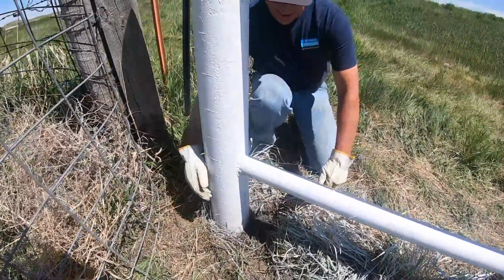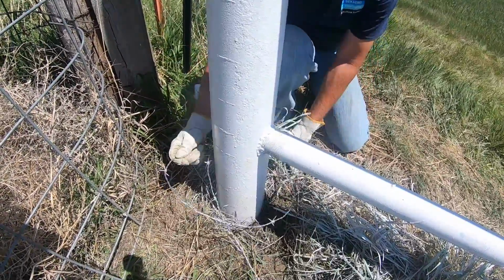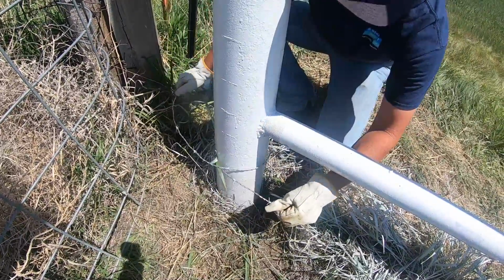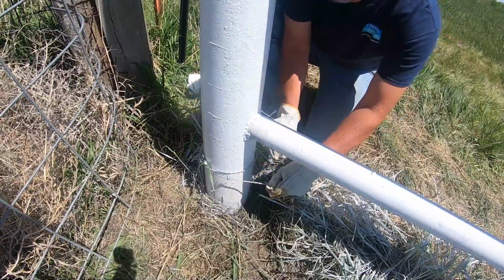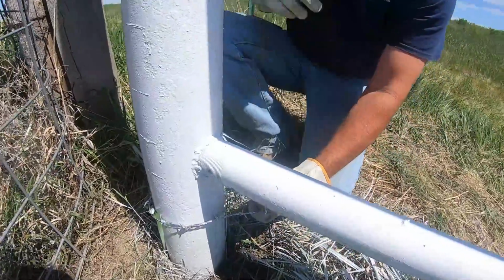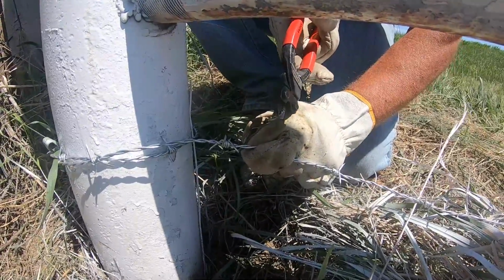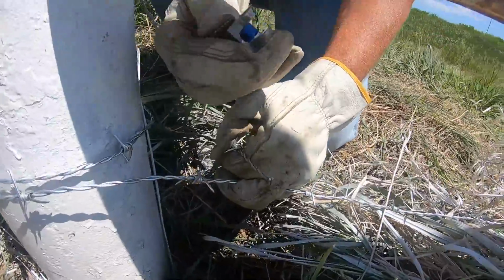So what we're going to do here is a double wrap. We're just going to go around the post, over the top. Then when I get to the center of the post, I'll come back underneath. And then we're going to connect this today with a gripple. So gripple is a really handy product. I'm going to straighten that out so I get a good straight shot through the gripple.